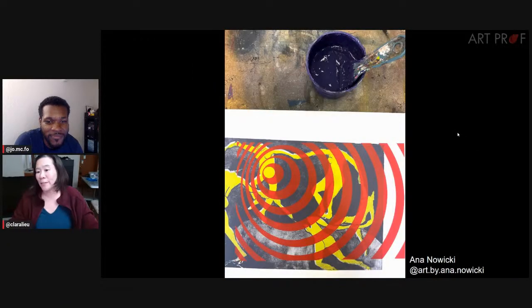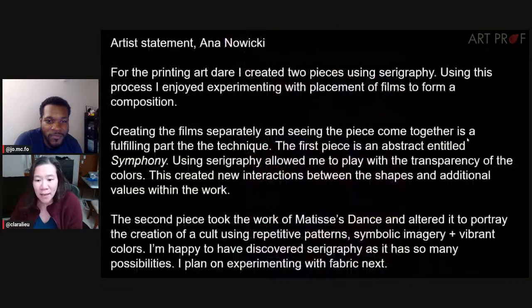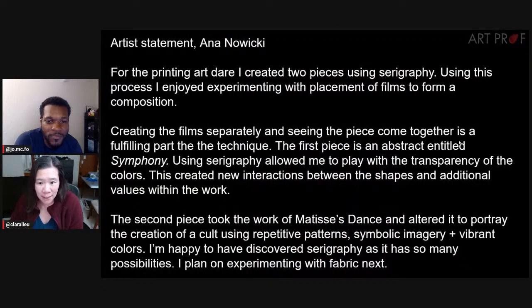Fantastic. All right, the next artist we're going to talk about is Anna Nowicki. And Anna did several pieces using serigraphy. I feel like I'm saying that wrong. Somebody can correct me.